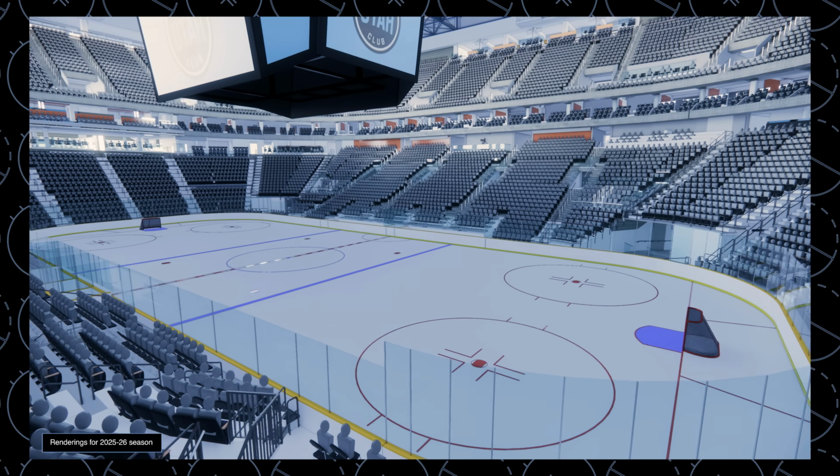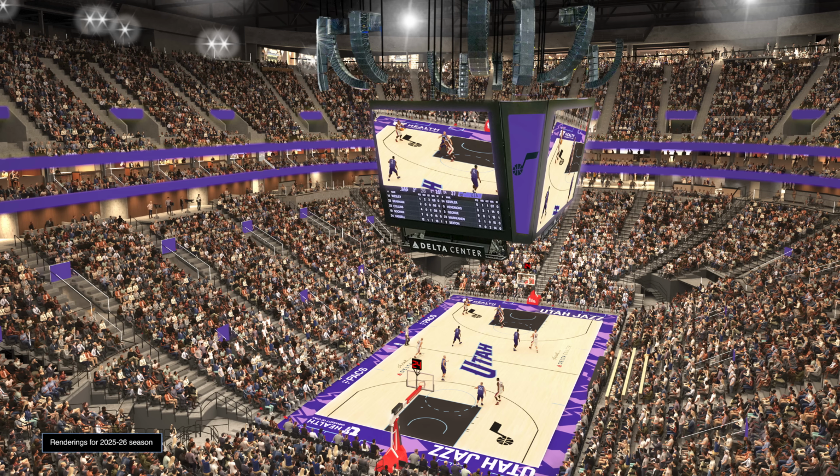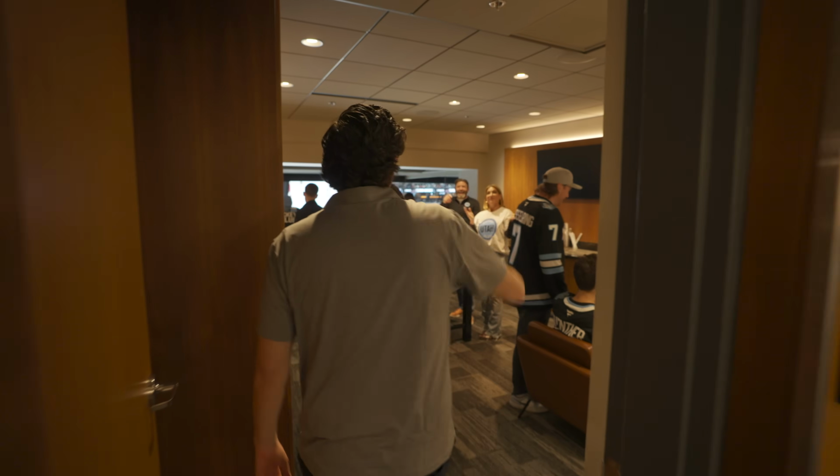By using this variable rise technology, we're able to get really great sightlines for both sports without really compromising either one. I do think this one's pretty unique. We will be adding and updating a lot of our premium areas, all the way from the floor to the top of the building. And once again, it is really geared around the fan experience to make sure that it's the best possible for both basketball and for hockey.